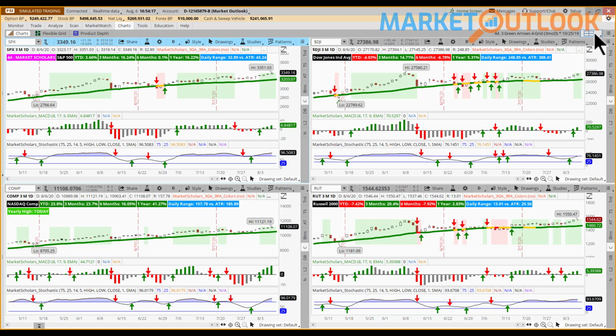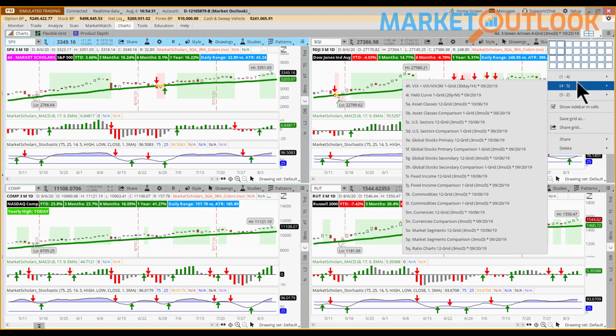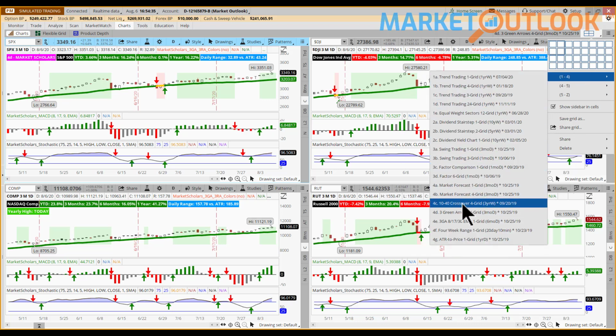But this has been a very strange year, to say the least. So if you're in the right areas of the market, in the right momentum stocks, you've seen some really outstanding gains here in recent months. Let's go ahead and now take a look at our 1040 crossover method, and that will be chart 4C.